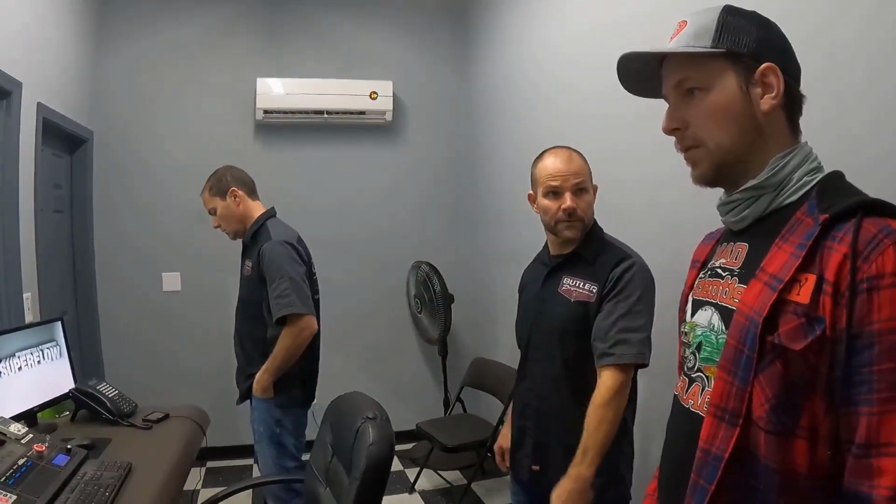461 cubic inch. Okay. Cast iron heads like yours. And the customer's engine he brought in had some issues, and that's what Rodney's sorting out right now. So we just went through the whole engine top to bottom. Real similar combination to yours.